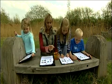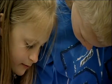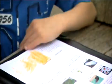Okay, and then I'm going to try it with a feather. You put your feather or your leaf under a piece of paper, and then you rub your crayon over it, and you see what happens.